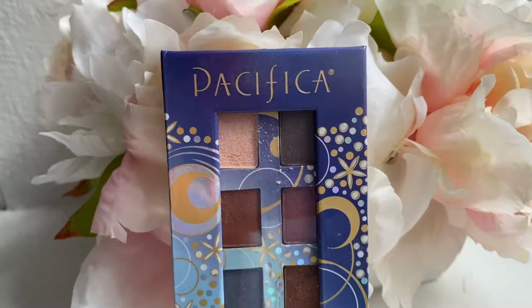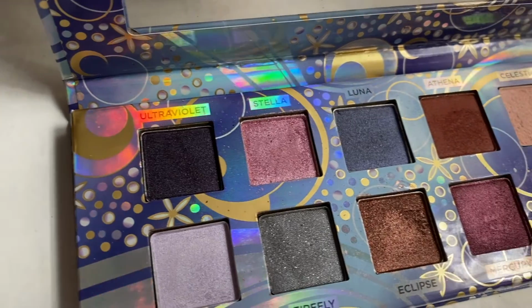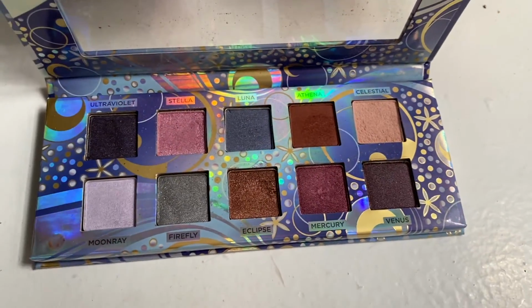I get why it's one of Ofra's best-selling products. So now I'm going to be doing my eyes, and I will be using the Pacifica Otherworldly eyeshadow palette, thanks Grandma for giving it to me. Shout out to Grandma. Of course, you know, you can see from the inserts that I'm putting in right now that of course this is my color scheme. I love it. It's blue and purple and beautiful.